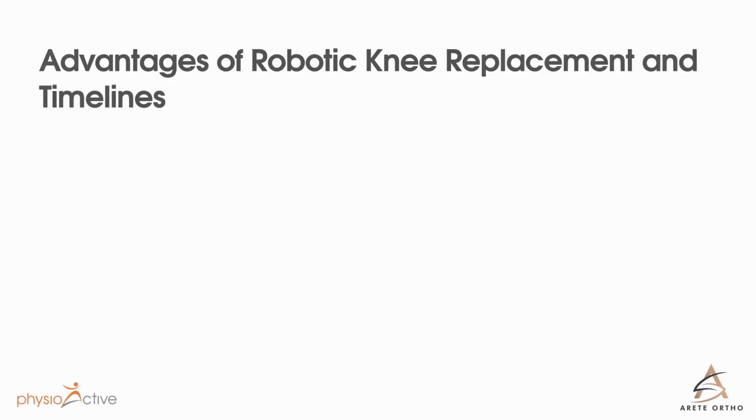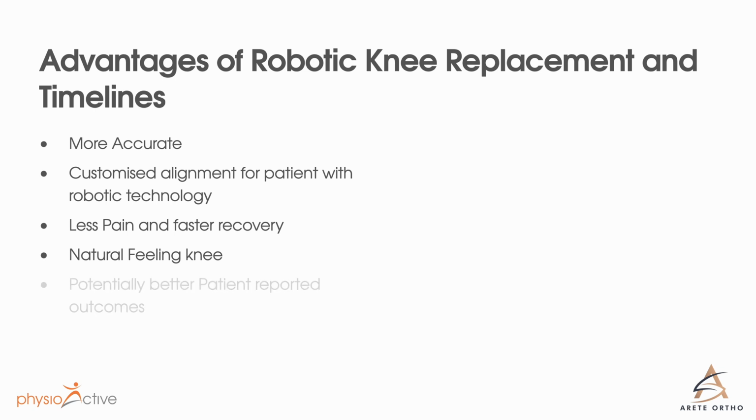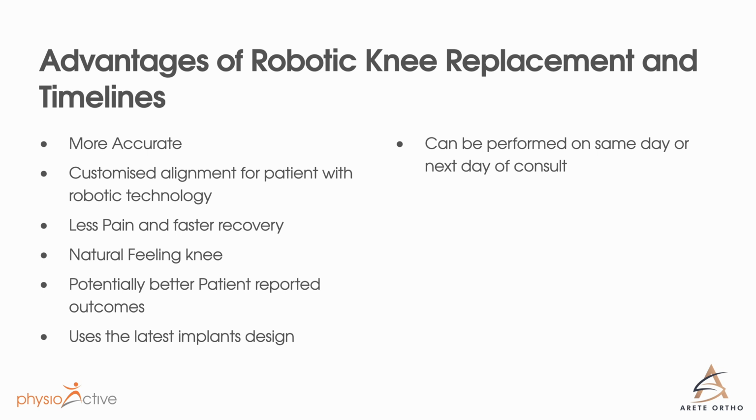In summary, a robotic knee replacement uses implants that are proven to last. It is more accurate and has a customized alignment for every patient, and patients tend to recover faster. This means that patients have less pain after the operation and report a knee replacement that feels natural. It can be performed on the same day or on the next day after the consult, and there is no need for patients to schedule an extra CT scan, and it is a very cost-effective option.